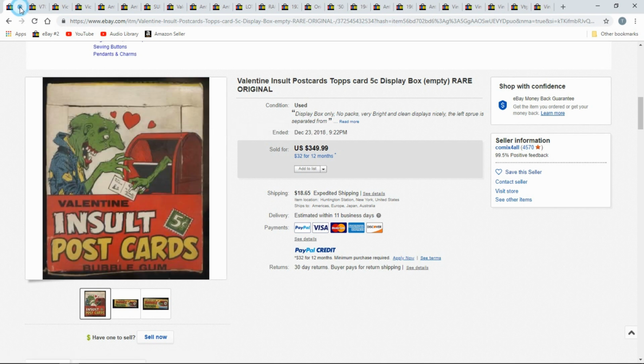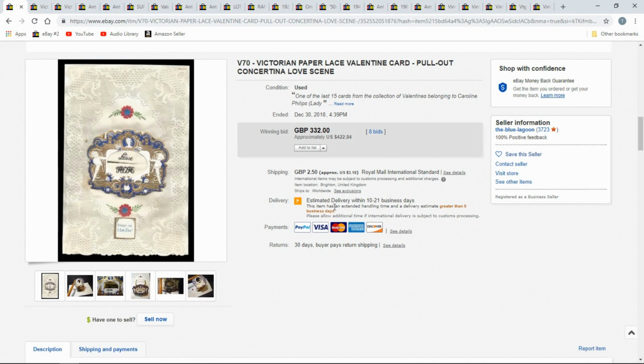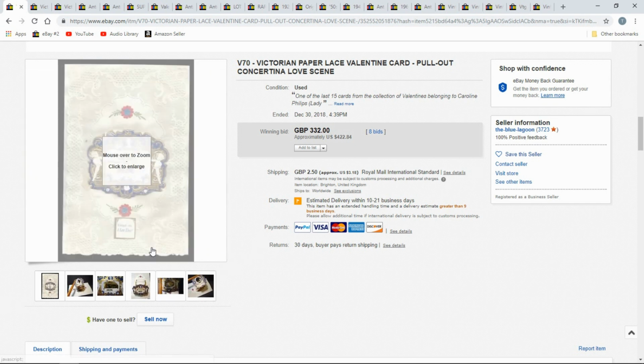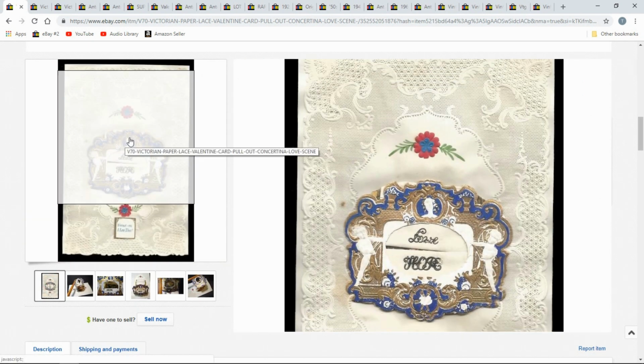Again, holidays coming up, so we're going to show you some of these items. Now, this is an early one. I don't think it has a date, but 1880s, 1870s. This is more than likely a British card. It sold for $422. I find things similar to this.